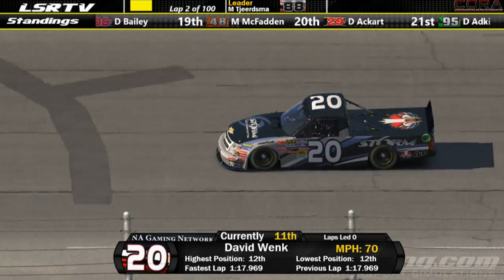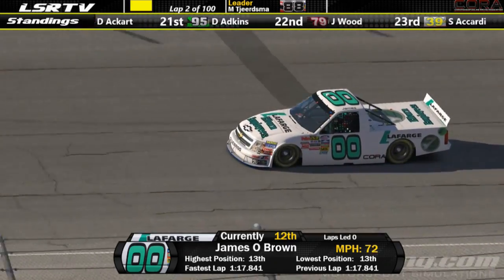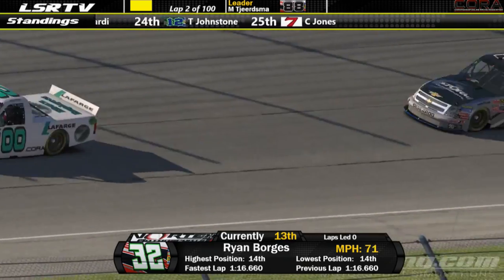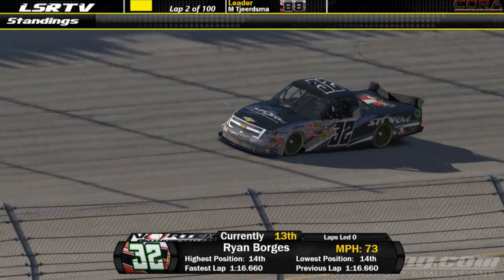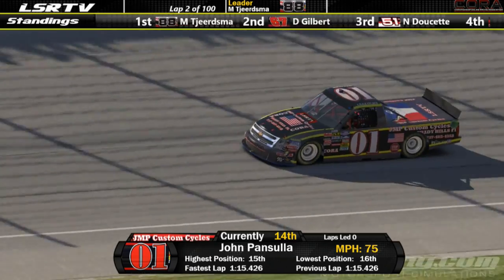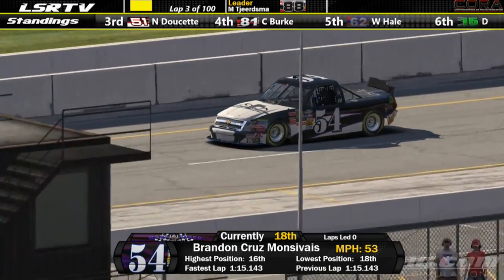The 13th position, the one out right now, is Martin Porter, and I think he is one of the drivers who has decided to park it for the rest of the season, so I don't think he has a chance. But Dylan Ackert is sitting right there in 14th position, and he's not that far behind Brandon Cruz Monsivice. So it's going to be interesting here, coming down towards the end of the season now, getting ready for the last few races of the season in the chase, to see who's going to be the last driver to make it in on points.